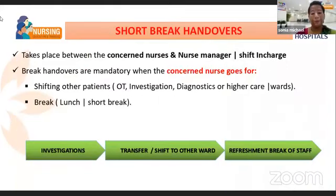Short break handover. Short break handover means a break where a sister needs to leave her ward, leaving the other patients in the ward, and move out. Moving out means a patient needs to go for an investigation, or a shifting to an OT, or a radiological investigation, or a sister needs a break because of prolonged duty timings.